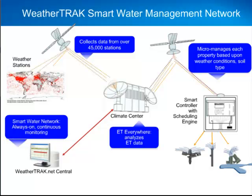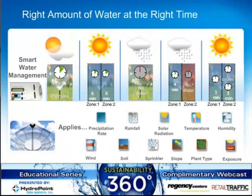So why does weather-based irrigation make a difference? In a standard dumb controller, the landscaper sets the time for each station and lets it run all year with very little change. With the WeatherTRAK, run times are adjusted daily based on weather. There are 4 main data points that are used to calculate ET, or evapotranspiration: wind, solar radiation, temperature, and humidity.